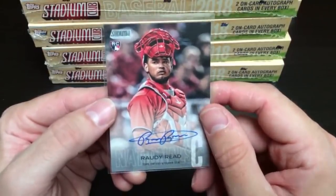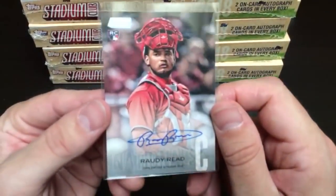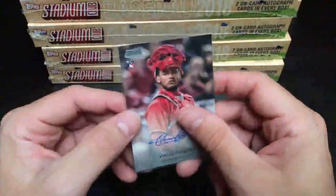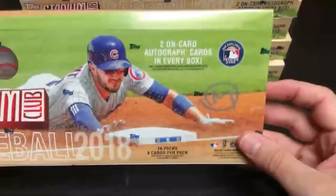Washington Nationals belong to Scott N. There's a little autograph for you. Cool. Congrats. Box number three.